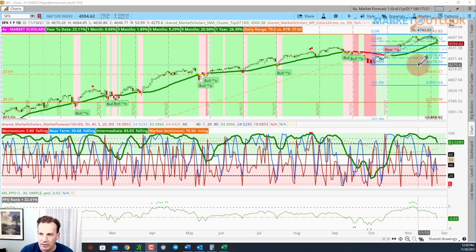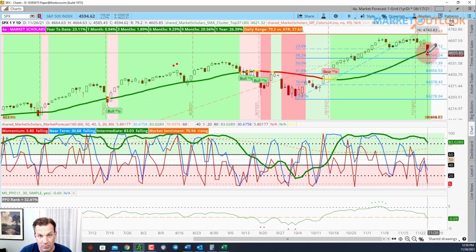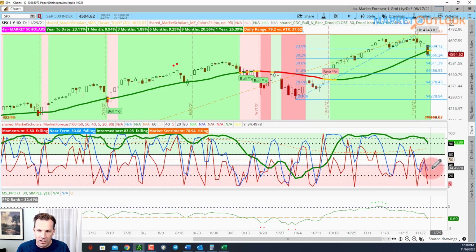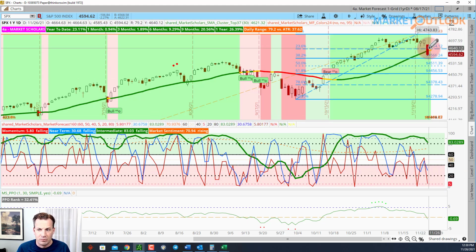All right, well, let's go ahead and take a look at the S&P 500 with the market forecast indicator. And you can see the bloodbath today, but it's only one day and it's very news driven. It was a very light market, so take it for what it's worth. In fact, you can see the near term momentum line didn't even finish below the 5th percentile. The near term line didn't even finish in the lower reversal zone. So that puts in perspective how really bearish this was from a technical perspective.